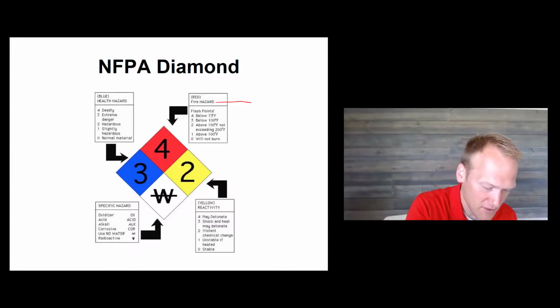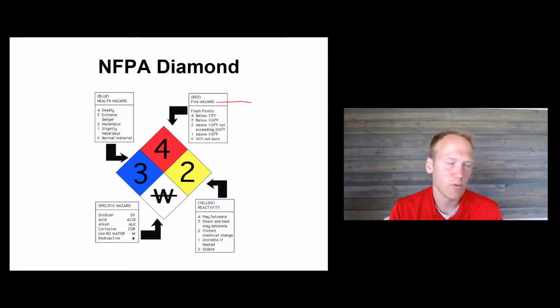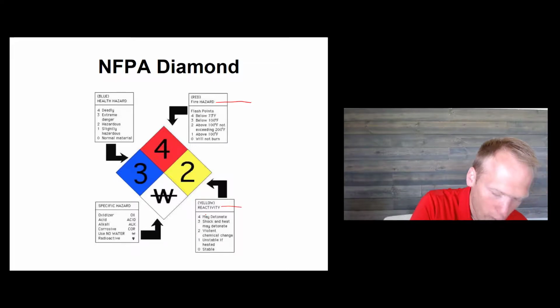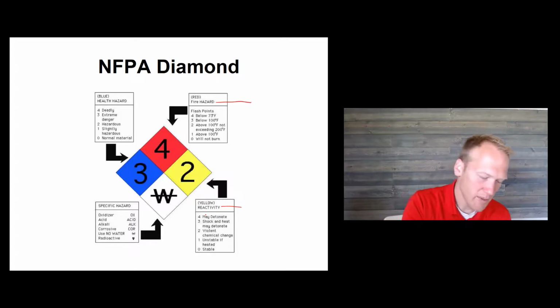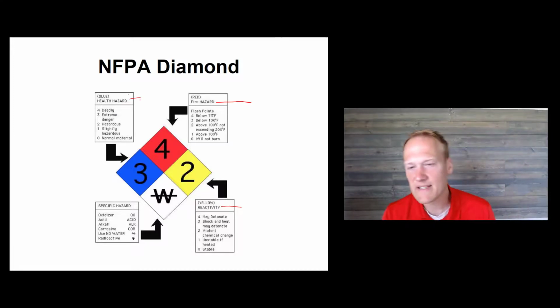So with a fire hazard, a 4 would be a flash point below 73 degrees, meaning that that chemical will spontaneously combust at room temperature, right? So very dangerous. Yellow is reactivity, and a 4 would be it may detonate. So anything that would be very dangerous in terms of reactivity would react with the air. And then blue is health hazard, and a 4 would be deadly, meaning that if it was ingested or if you were around it, you could be in a lot of danger.